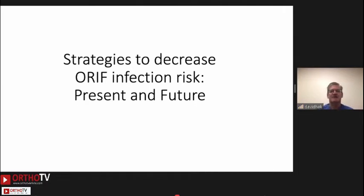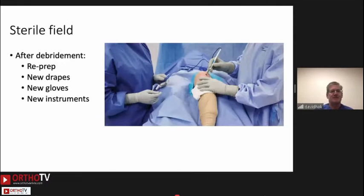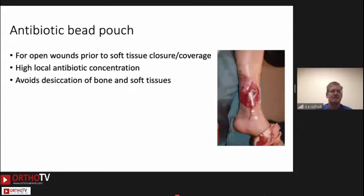Well, what are some strategies we can use to decrease the infection risk, both present and future? Well, one of the simplest strategies, perhaps, is after debridement to re-prep and drape, use new gloves, new gowns, new instruments. The antibiotic bead pouch, which has already been mentioned, is useful for open wounds prior to soft tissue coverage, provides a high local antibiotic concentration, and avoids desiccation of the bone and soft tissues.